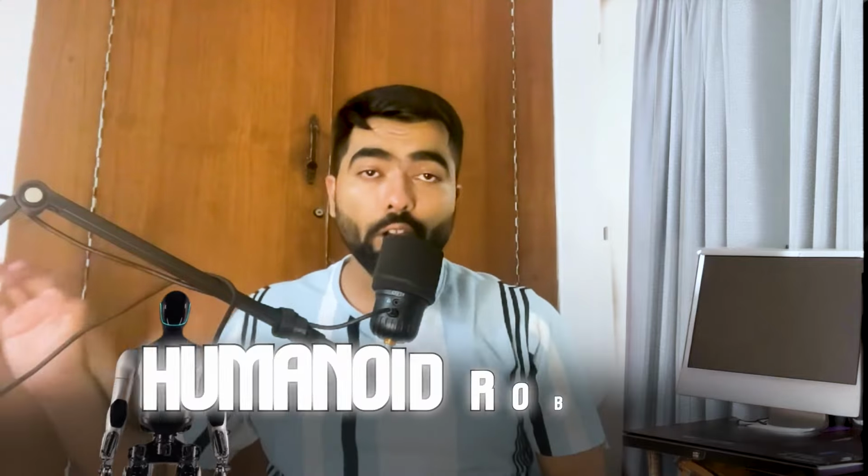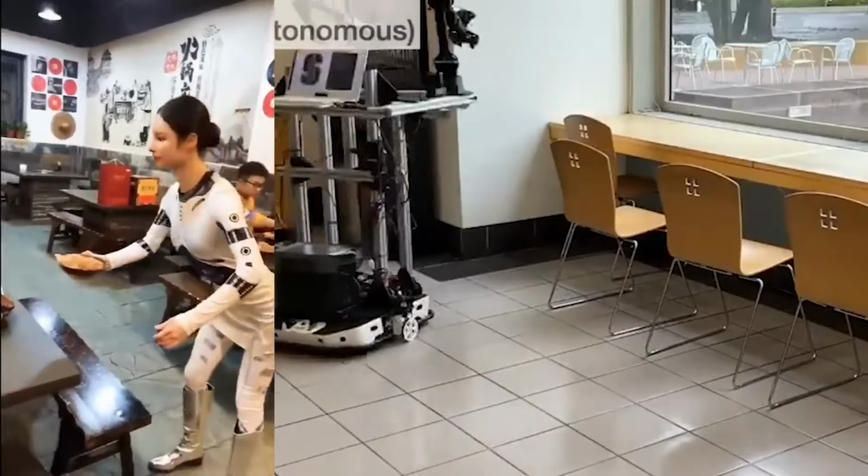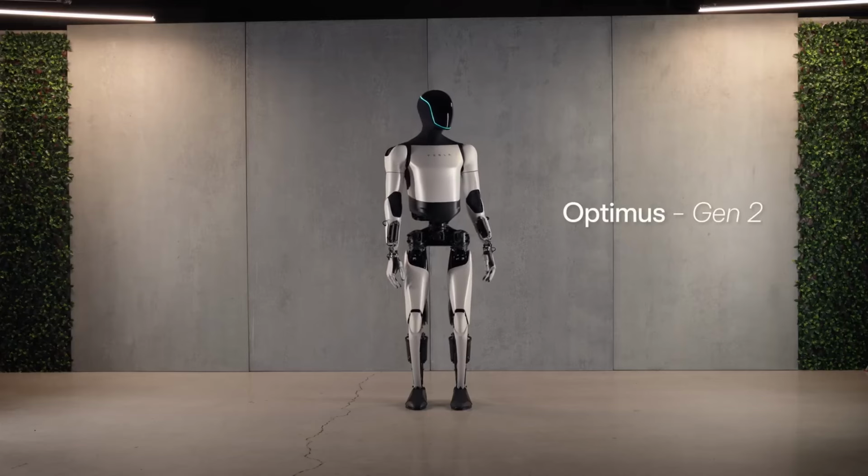Hello friends, humanoid robots have taken a huge leap ever since the AI wave has started. And there are many contenders in this race for the next generation robots that people will actually use in their daily lives. In this series, we are going to take a look at many such robots. First one on our list is Tesla's robot called Optimus.